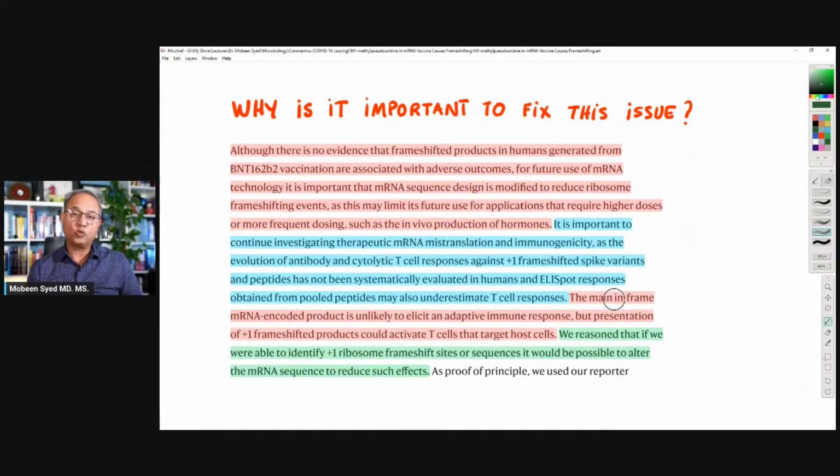So they talk about why is it important. Although there is no evidence that frame shifted products in humans generated from Pfizer BioNTech vaccination are associated with adverse outcomes, again, this is their statement. I don't think they looked for it. I don't think there are any studies that looked for these products. Maybe now people would start doing the studies. So we can say that at this time, there is no knowledge of these products causing harm. We know that the vaccines can cause side effects, but how many of those side effects are because of these? They are saying we don't know.